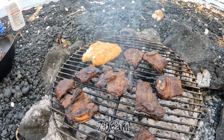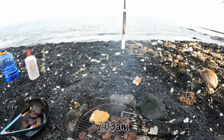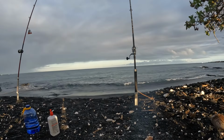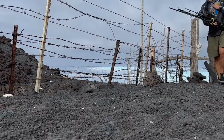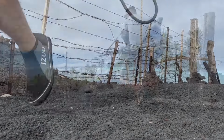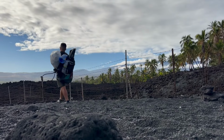Breakfast time. Didn't have any action last night, but that's okay. Time to start slowly packing up. This may sound like common sense, but please make sure to clean up your campsite and take all your trash with you. That white bag has our trash plus trash we found on the beach.